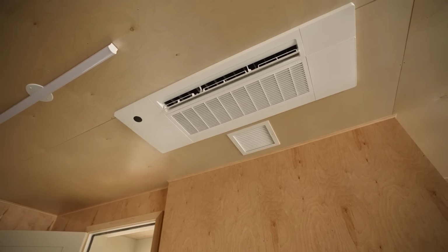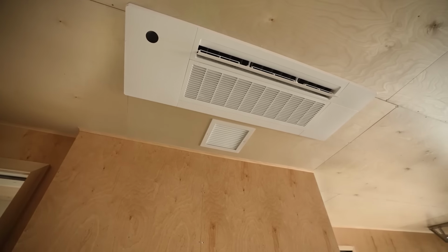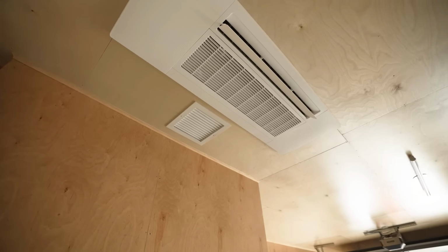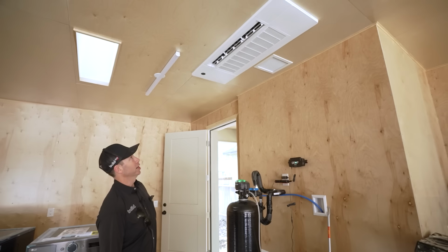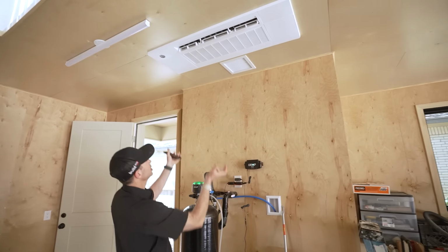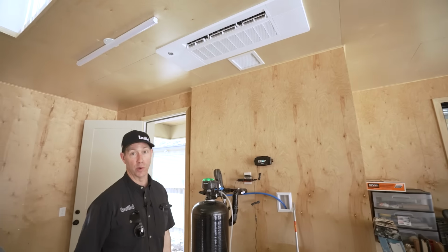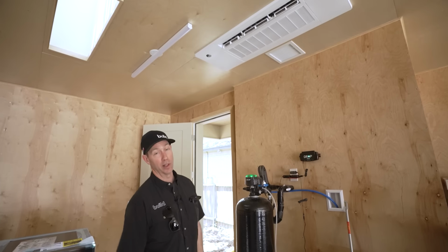This is a Carrier linear recessed mini split. It's a one-way cassette, so meaning it only blows air this direction. And I really like how that turned out. Instead of the mini split head on the wall, this one basically sinks up in between your joists, or in this case, in between our ceiling trusses. And I really like how that turned out.